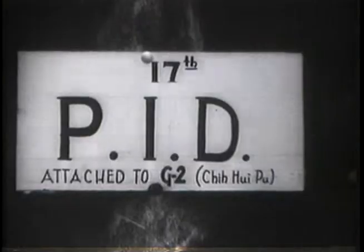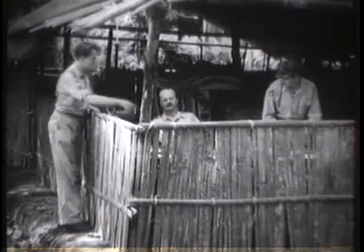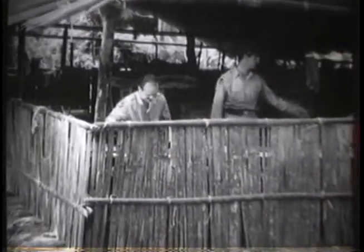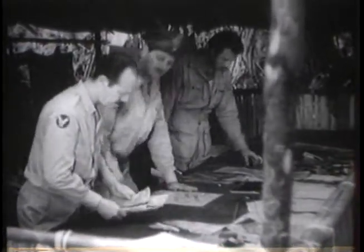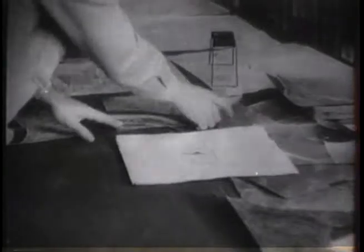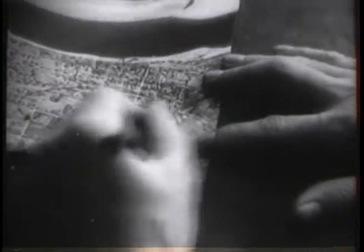After development, the film is brought to photo intelligence. Here, officers lay out the photos in proper order, checking with the map. Individual photos are scanned with stereoscopes. The pictures are evaluated as rapidly as possible so that the interpretation can be passed on for use of staff officers and combat intelligence. The target area is located. The railroad yards are clearly shown.